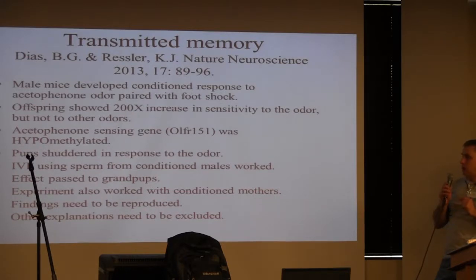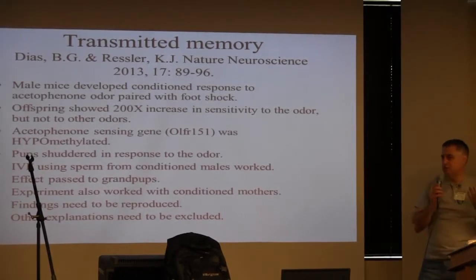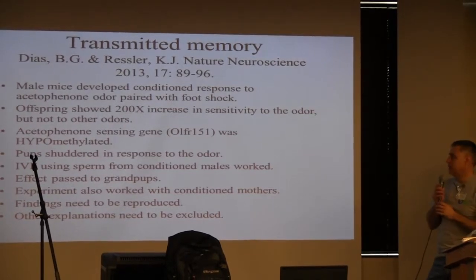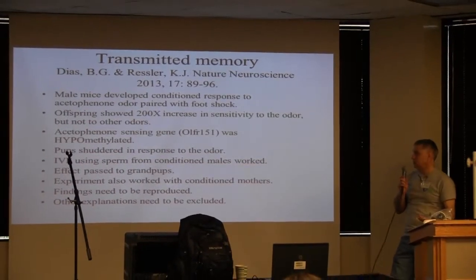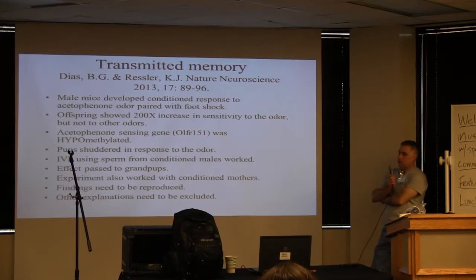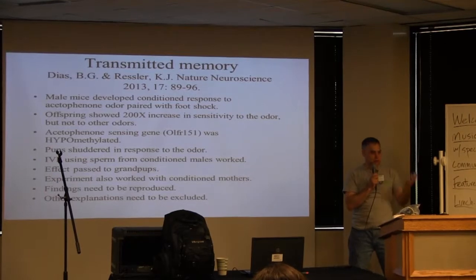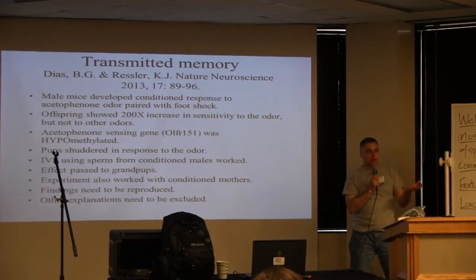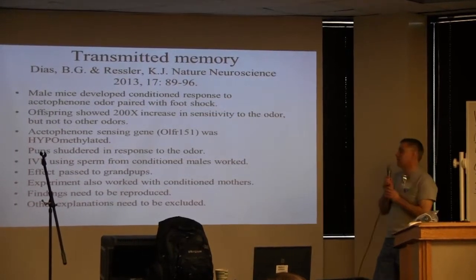This group looked at memories. So there's this compound, acetophenone, which I'm trying to remember what odor they said it smelled like. It was cherry blossom odor, so a cross between cherry blossom and I forget what the other compound was, but it had a characteristic odor. And there's actually a receptor for this chemical in the mouse nose. And they did a Pavlov experiment where they conditioned the mice by exposing them to the odor and then applying shocks to their feet. And the mice learned that they didn't like the odor. Big surprise.